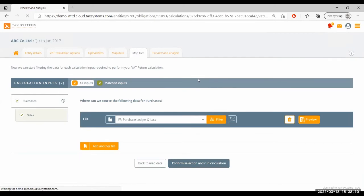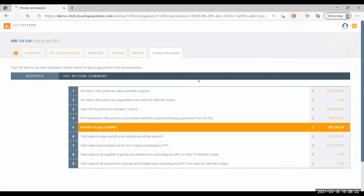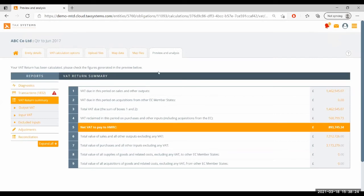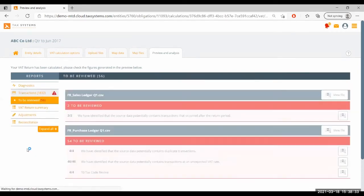So once we're happy with all of that, we can move on to our first 9-box summary. And at this stage, it's really the first cut of the return, but it's nice to have an indication of where we currently are before we start thinking about any adjustments we need to post and before we start actioning those data checks that we've got within the software. And so all of our data checks sit within this transaction section on the left-hand side. I can open those up and review them from here.